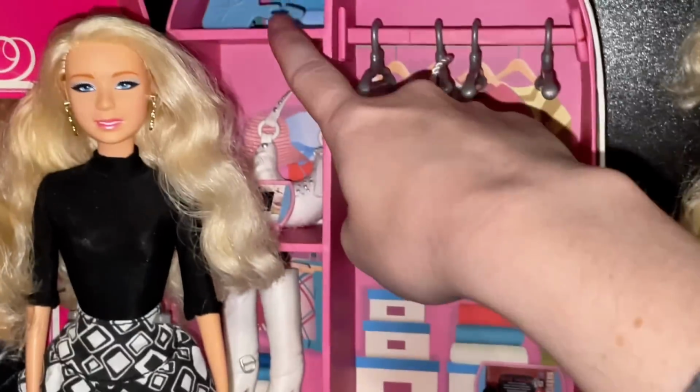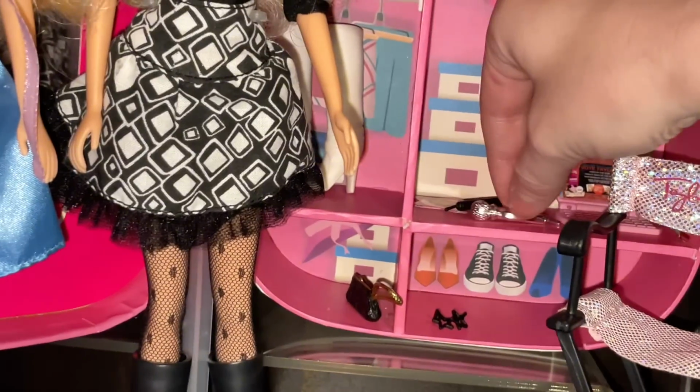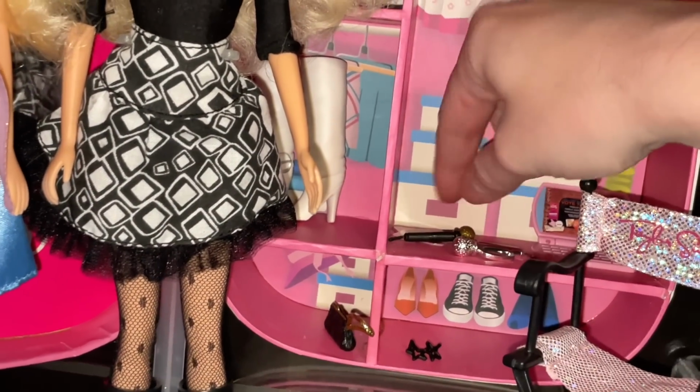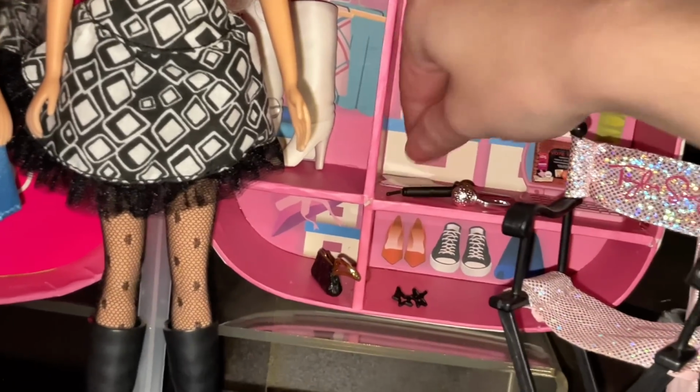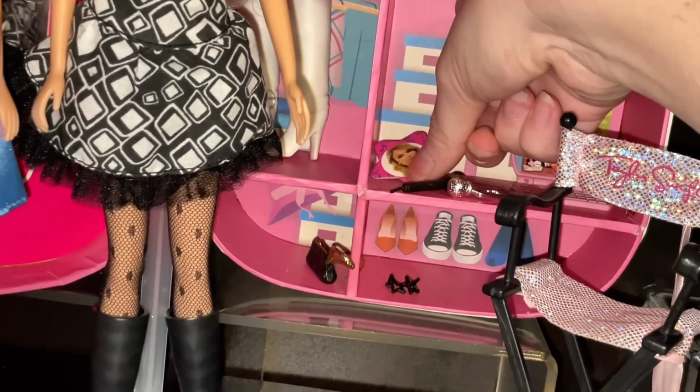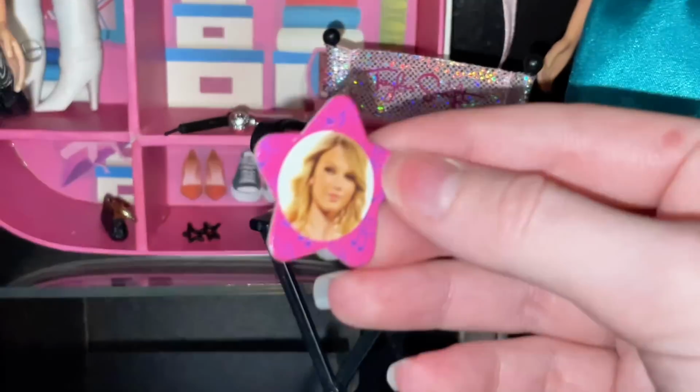I didn't get any hairbrushes. That's one that I already had. And I got these two microphones. I recognize one of them, but the other one I don't. I think this one was the one that came with the chair. One of them came with the chair, and then the other one I'm not sure. And then those earrings, which go to this doll. I need to put them on her, I think anyway, if I recall correctly.